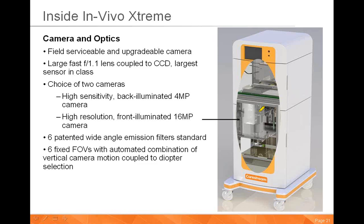Down below the animal management zone is one of the hearts of the system, and that is the camera and emission filters. Below the system, you've got a choice of 2 cameras, both large sensor sizes to increase your luminescence sensitivity. One is a high sensitivity back-illuminated 4 megapixel camera. The other is a front-illuminated 16 megapixel camera when resolution more than sensitivity is one of your driving factors.